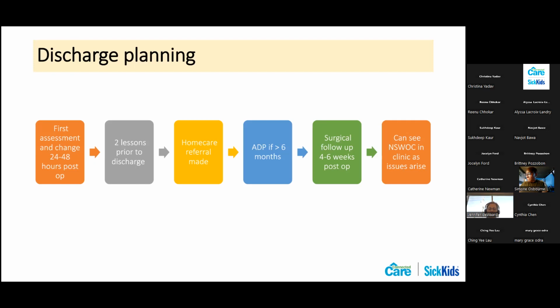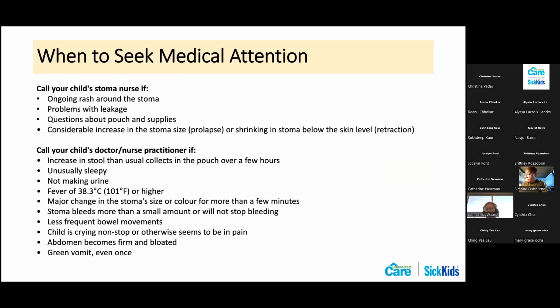If you feel like something is persistent that you've seen within your practice that is just not improving, we're always happy to have a conversation or bring them back to be assessed. These are the common issues that we usually tell families to come back for or to notify us about. So if you find that there's an ongoing rash, problems with leakage, questions about the supplies, they don't feel that they're working for them anymore, or they have significant prolapse or shrinking, we would love to know. Photos are always helpful in an email, or we usually put our contact email on our home care referrals. There's a little tiny box in there, so that hopefully helps for communication with us. And we also give our email to our families, so you can always ask them about that.